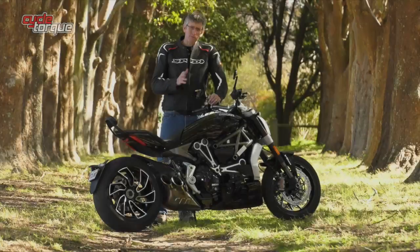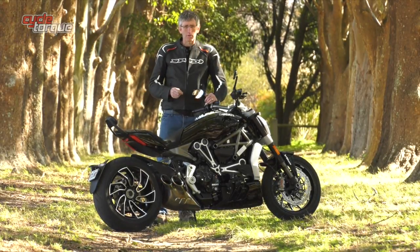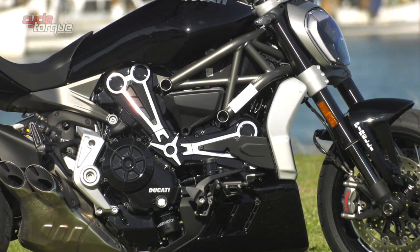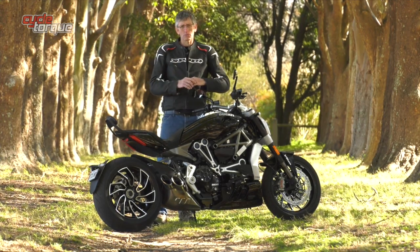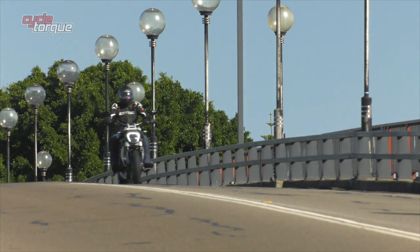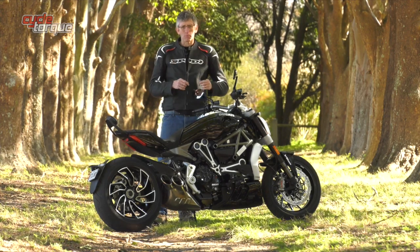So look, it's a really, really interesting machine. You're going to pay a similar sort of money as that American bike, and what are you going to get? You get a Testastretta DVT engine, so it's got the Desmo variable timing. It's really smooth and nice to use, especially in its urban or touring mode. And if you put it into sports mode, it gets that bit angrier, that bit more aggressive.